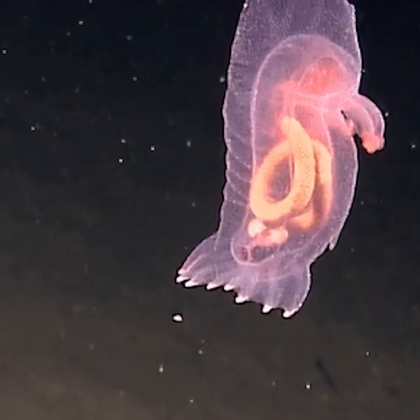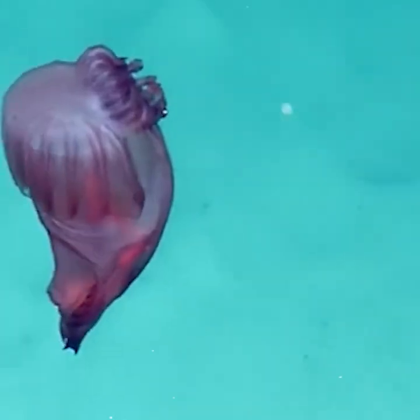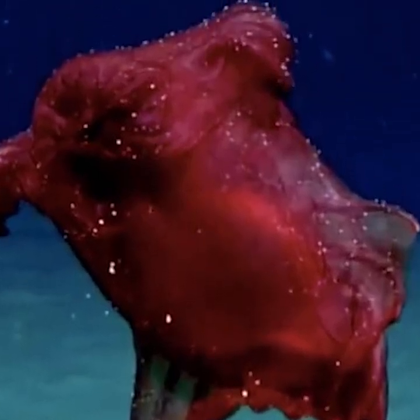The Fantasia feeds by filtering nutrients from sediments on the bottom, and while most sea cucumbers stay on the ocean floor, this one can swim. It uses a wing-like collar around its mouth to swim up into the water. Now, it may use that ability to move to new feeding grounds or to escape danger.